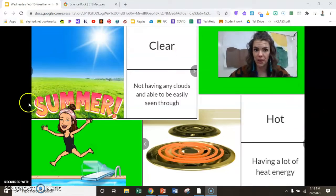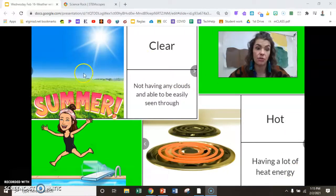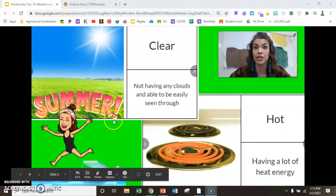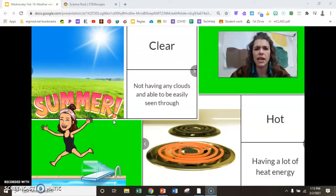Our first weather type is summer. Hot, hot, hot, sunny and clear. There's a lot of heat energy, not many clouds, and you will want to wear your sunglasses, maybe a hat, a swimsuit, and go outside to do something to cool yourself off.